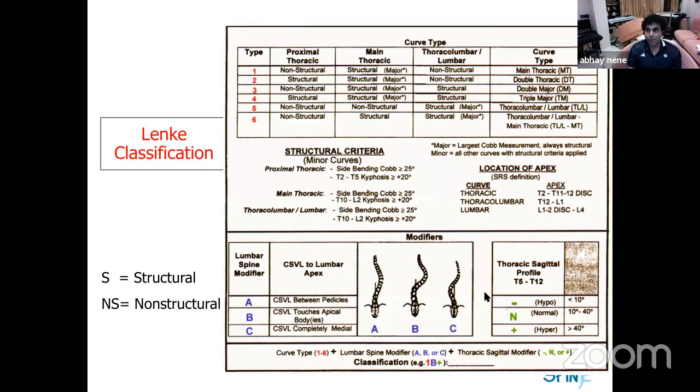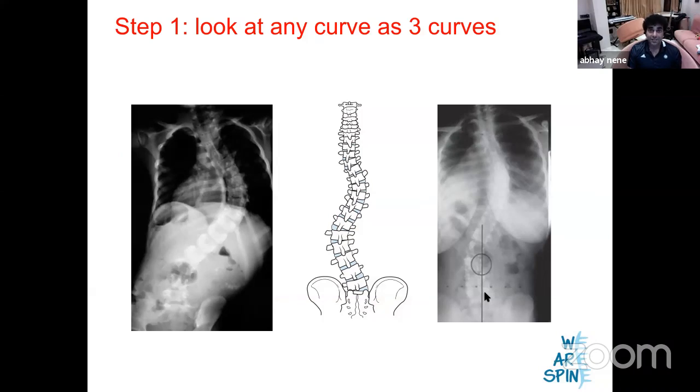It's much more difficult to remember the Lenke classification. And I beg you not to try to remember this classification. You'll forget everything else. So just remember the principles that the Lenke classification teaches. It tells you that every curve is made up of 3 parts.